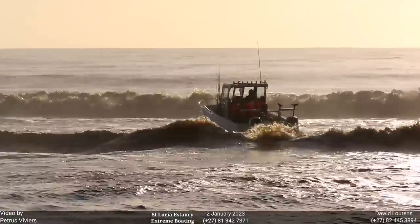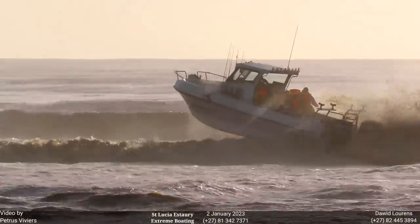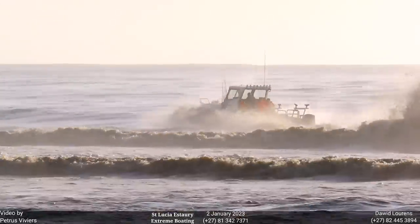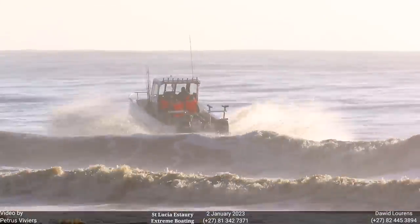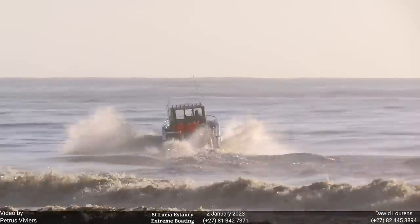Scurry Cats doesn't like to hit the waves. Find a way 45 degrees to the north. He decided that he's going to use the size of the boat to get out of this. Well done, Stuart. Happy hunting. Enjoy the day. It's not quite out of the woods yet, but that's as far as I'm going to follow him.